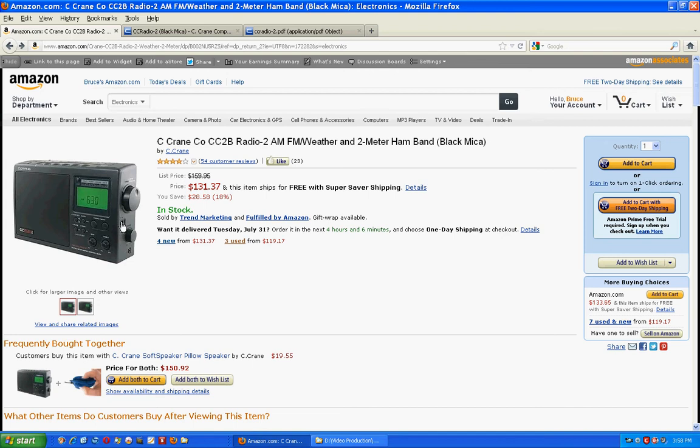What caught my eye was it's AM, FM, and weather. No big deal there, but it also has a 2-meter ham band. Me being a ham, an amateur radio operator, that kind of caught my eye. Now, they're selling it for $131. The retail is $159, so they're giving you a little discount there.